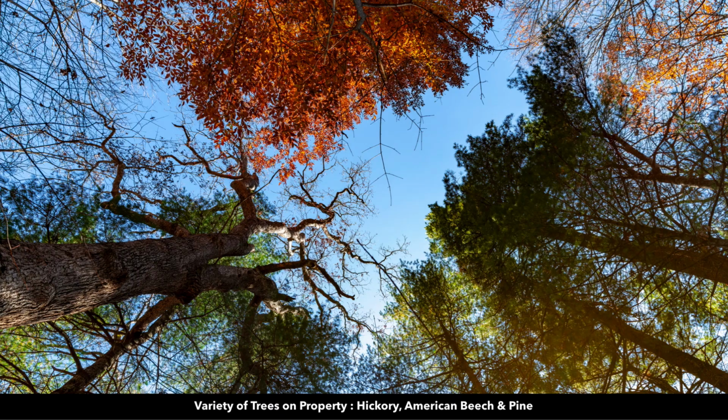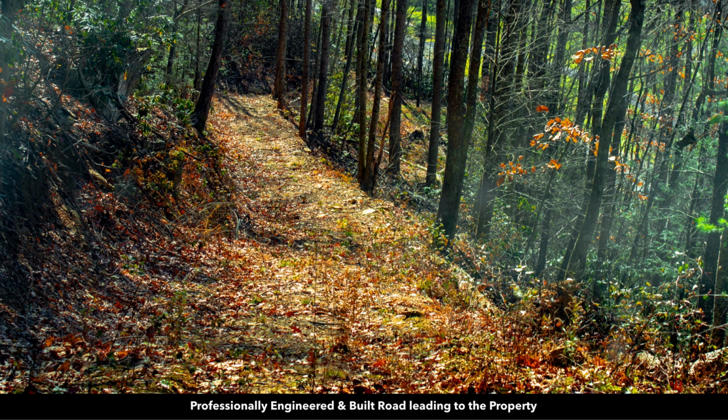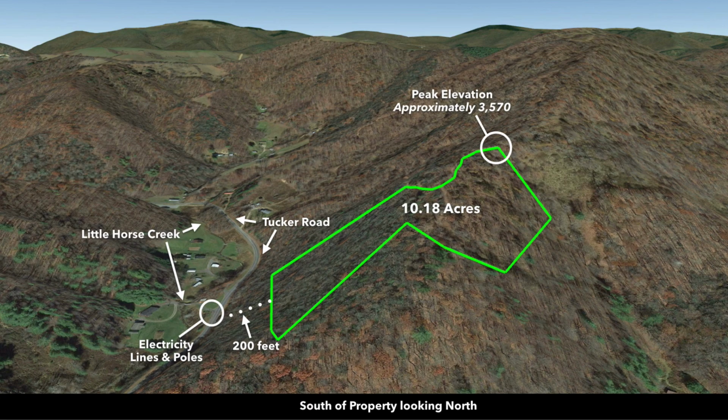A variety of trees on the property, including hickory, American beech, and pine. Many of the neighbors have horses, cattle, goats, chickens, other types of animals. Here's a photo of the professionally engineered and built road leading to the property. These are some of the Google Earth terrain views that we have marked. This is south of the property looking north. The high elevation point is about 3,570 feet.